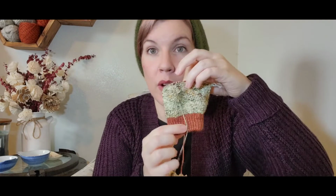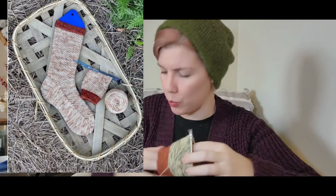I have a few WIPs going on here. Now, I'm going to show you this pumpkin spice sock, not because I've gotten a ton done, but because I've gotten some done. I am halfway through this leg now, guys. Halfway. I know. Aren't you surprised that I worked on it at all when I had such exciting things to do with that other sock? My own design, you know. But I did sit down yesterday and put some work into this one just so that I can have matching socks at some point.